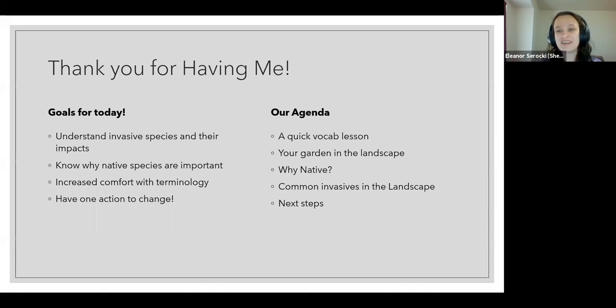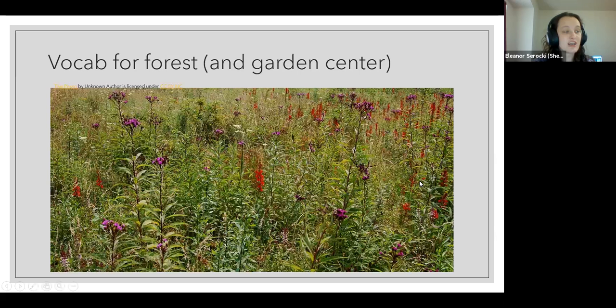So we'll be going over a little bit of a vocab lesson, so what some of those words mean, so that we can move into the other sections on the same footing. We'll discuss your garden and the landscape and how it connects to everything. We'll be going over why we choose native plants and some of their benefits, looking into some of the common invasives that might be hiding in your yard, because a lot of them are very popular in the landscape trade. And then lastly, some of those next steps, the things that we can actively put into work on the ground. So first things first, a little bit of a garden lesson for when you're in the forest or when you're at the garden center, so we can learn some of these words together and use them correctly.